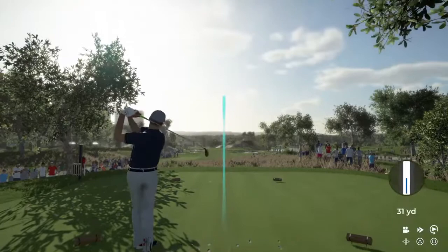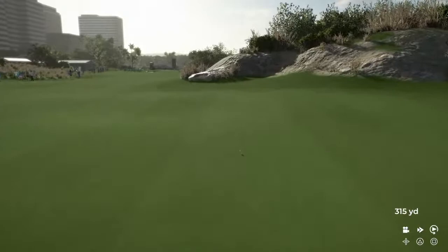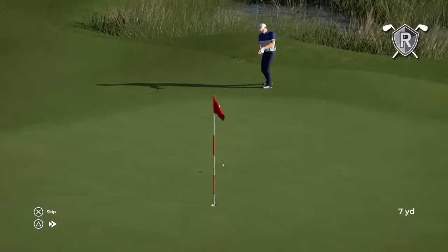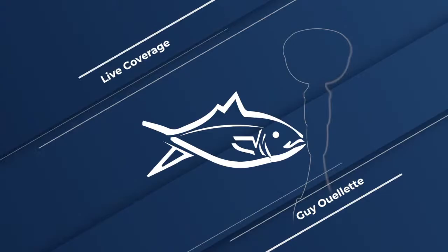This one looks to be heading for the sanctuary of the fairway. Time to recap Billy Horschel's effort from just a short time ago. Second shot here. And it drops into the bucket. What a shot. Okay, let's get back to the action. Second shot here on the sixth.